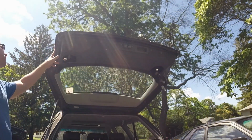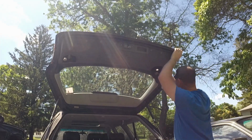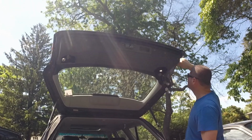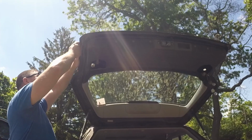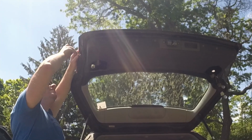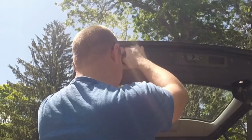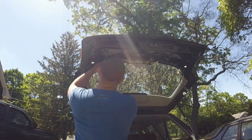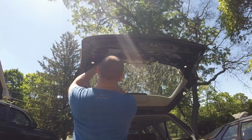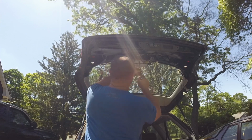So the nuts that hold on these fork studs for the taillight are 8mm. Go ahead and pop these off. As expected, there are a bunch more little nuts and bolts in here to be taken care of. That one was loose. That was not good.